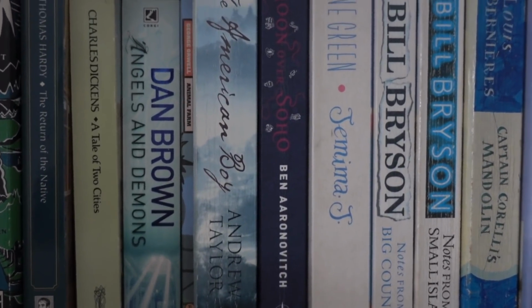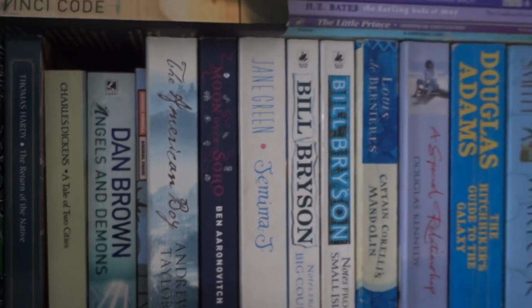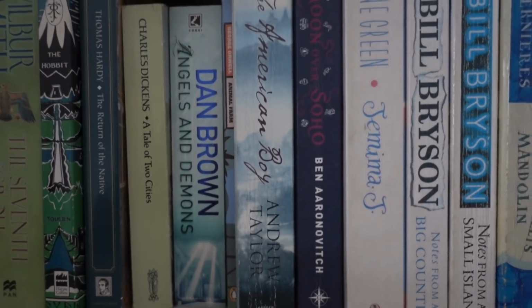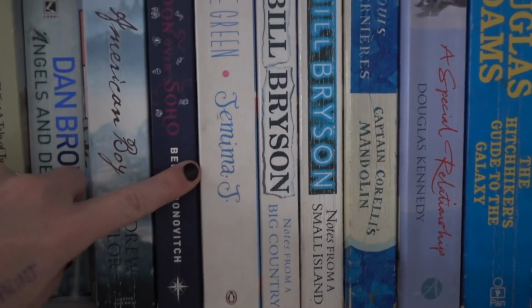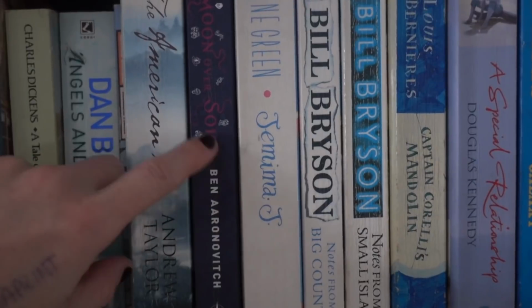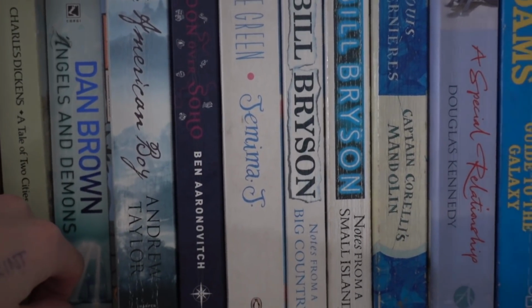Moon Over Soho is one of Dan's ones, as is The American... No, The American Boy was my dad's. Again, I don't know anything about that one. This was a huge book in the 90s, Jemima J, and I loved it. I'll probably reread that again one day. I absolutely loved that book.